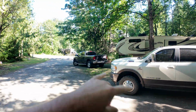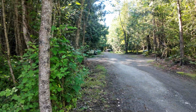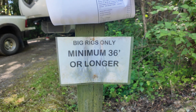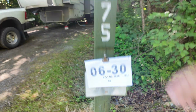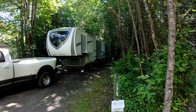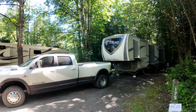I was driving past on the main road through here, and I thought this 50 amp looked empty, but it took quite a bit of driving around to get back to it. There was a paper on it, and we couldn't see it till we came down here. We had to read it twice. We were tired, but we do qualify for that. We're over 36 feet. So we were very thankful, very lucky and blessed to have gotten a 50 amp site that fit us nicely.